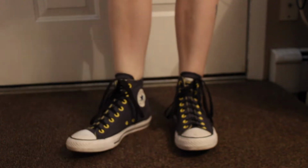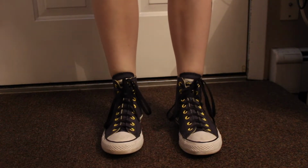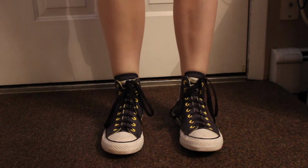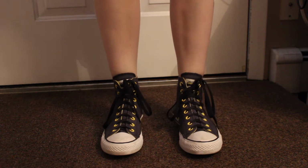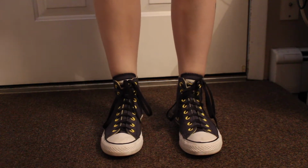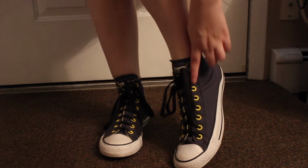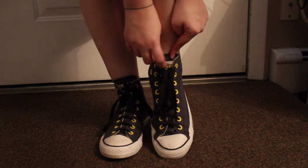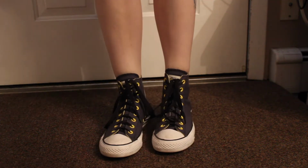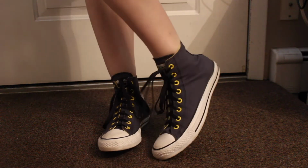Here we are. So these are my blue and yellow Converse. They're actually limited edition Impractical Jokers shoes. They were meant for my grandma, but she said she would never wear them, and I wear Converse pretty regularly, so she gave them to me. They're just blue with yellow detailing on the little things where the laces go, but on the tongue, it says Impractical Jokers, but to me, that's just a novelty. It doesn't really make a difference for wearing the shoes. I just like the shoes.